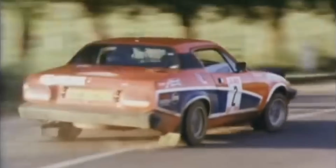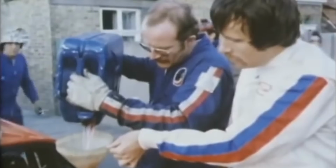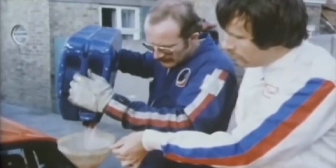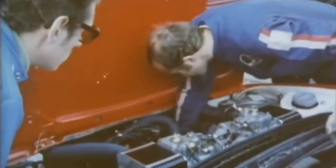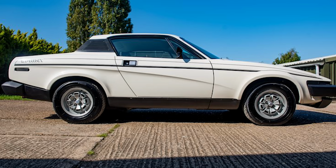Sadly, the Sprint was only built until summer of 1977 in limited numbers, when it was cancelled for several reasons. One being BL's decision to focus on the development of the TR8, the other being the major strike at BL's Speke plant, which caused a 17-week stoppage, and following this, the plant was closed in 1978, moving the Triumph TR7's production to Canley.